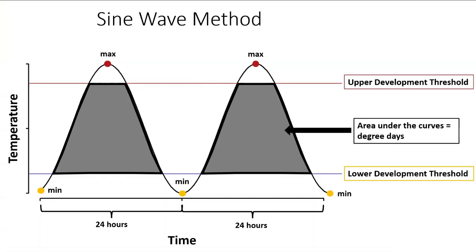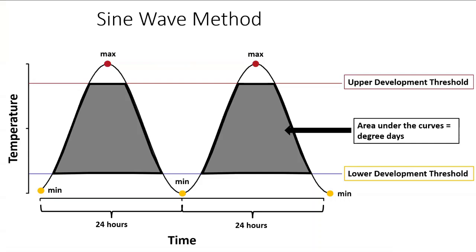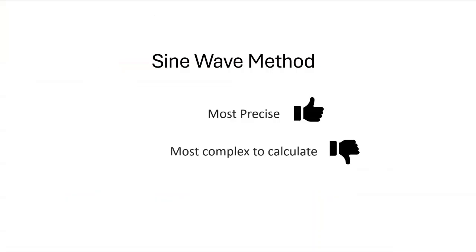So yeah, area under the curve. That means we sum all this up, over all of the days since a biofix, and that says what our accumulated degree days is. And I'll show some tables that might help clarify this point a little bit. Sine wave method, like I said, is definitely the most precise, but it is the most complex to calculate. Like if I was to go look at this and be like, okay, great, just go out and take your minimum and your maximum temperature and just calculate the sine wave, add up the area under the curve for, like, January through May. Just do every day, no big deal. No, it is a big deal.